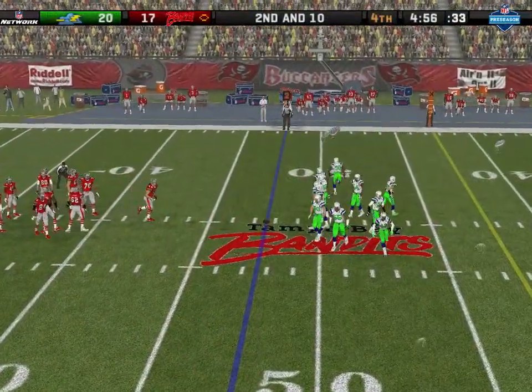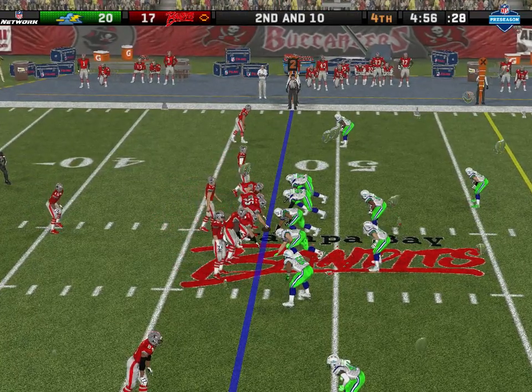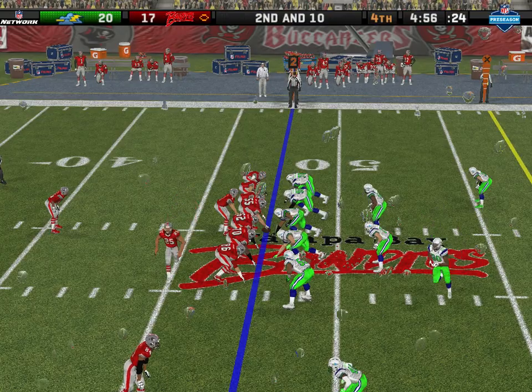This is the ninth play of this drive. Ball on the 48-yard line. Stay both left. Let's go. Be physical. Keep it up. Only one man in the backfield. Number 25 comes in motion.